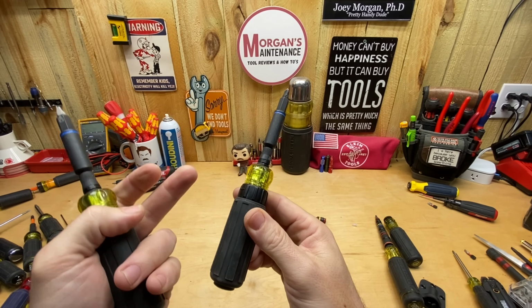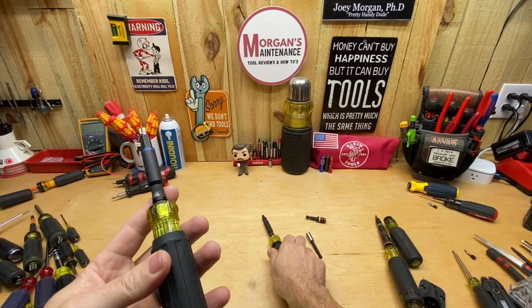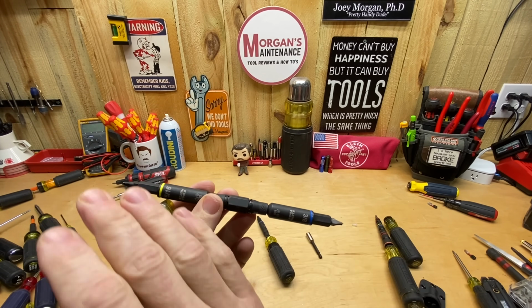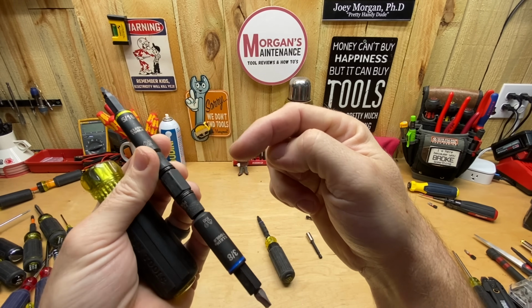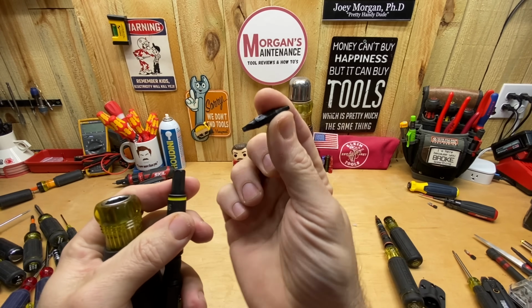So you would want to look at getting one of these if you're thinking about buying some of those in the future. But the main reason why this 11-in-1 stands out above the rest to me is because, obviously, you get the same 11-in-1 features, and you get your nut driver sizes, your 1/4-inch, your 3/8, 5/16. You get your double-sided bits that you can use.